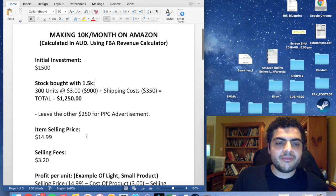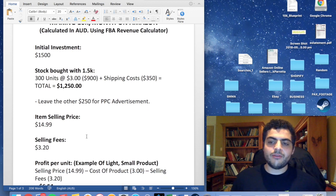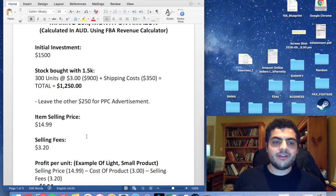So your item selling price is $14.99. Cool. Your selling fees, so for Amazon to get it into the warehouse, package it up for you and send it out to the customer, are $3.20 per unit.